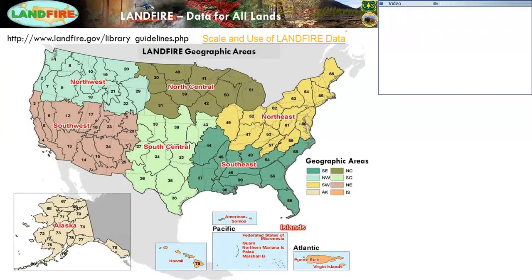So LANDFIRE, I talked about data at the beginning. This is all lands. Every portion of the United States is covered. We map everyone's ownership, regardless of who you are and what you represent. And in the most recent times, we've actually added the territories as well. So we're looking at not only 50 states, but the insular area territories. Just to show you kind of a breakdown, I'm using some of the map zones tied with the Multi-Resolution Land Characteristics Consortium and LCD, and then some geographic areas and how we coordinate the data relative to Landsat and come up with the map for that.